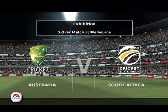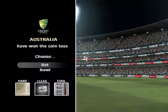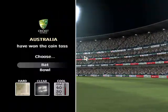Don't blink, folks, because this game could be over before you know it. Welcome to today's five-over exhibition match. I'm your host, Mark Nicholas, and though the distance might be short, the game is long on excitement.